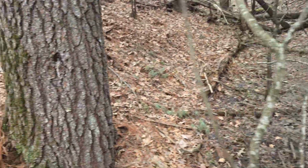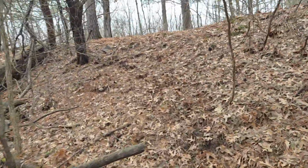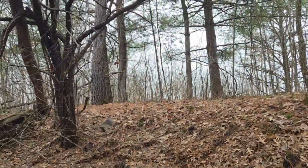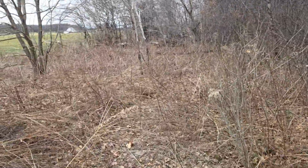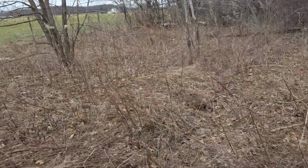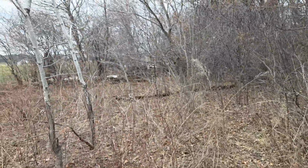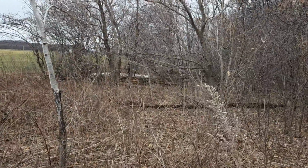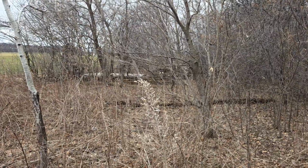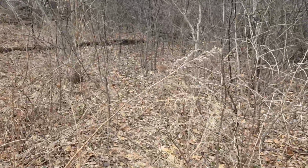Well, let's go back up this wash and follow that deer trail back towards the parking lot. This seems to be a pretty nice trail through here. Got a little bluebird, an eastern bluebird in front of me here. You probably can't see it, but it's about 10 yards in front, 30 feet. Yep, bluebirds are here. Spring is on its way.